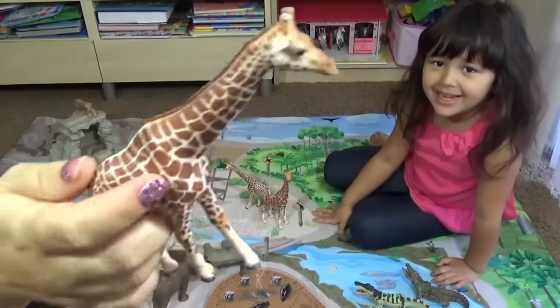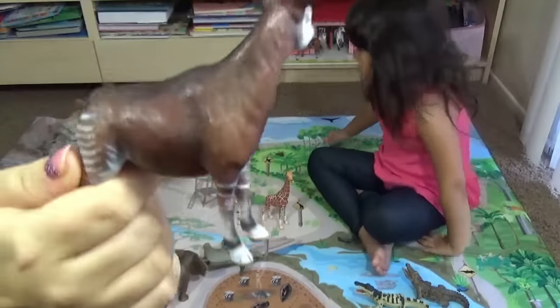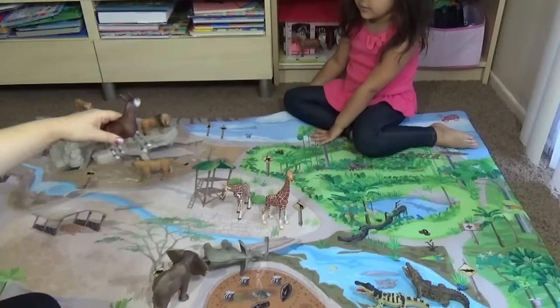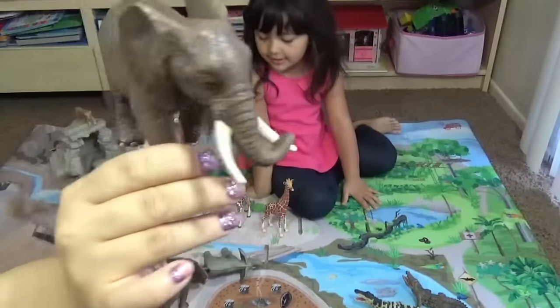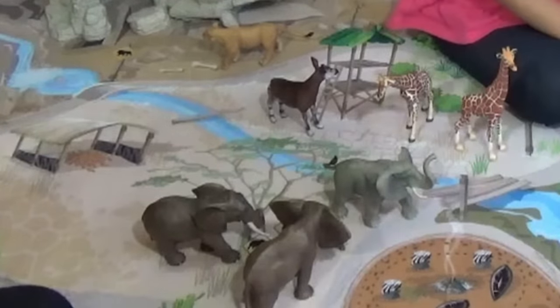Okay. There's another giraffe. And so who is this? Okapi. This is an okapi. You guys know that okapi is actually related to giraffes. We don't see a sign. Okay, wait. Let's put him next to the giraffes. I think we need another mommy elephant. Lily? Mommy elephant? Okay, and what does the elephant say?